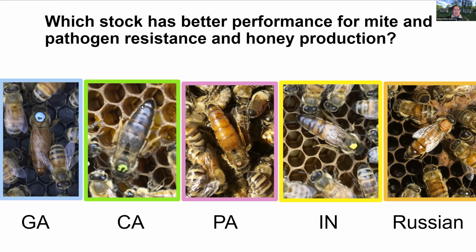So we had blue and green as our sort of controls. So these are queens that are brought to Pennsylvania by the tens of thousands every year. When I think of packages, I think about Georgia, but I learned that Man Lake brings in tens of thousands of packages from California. So both of these lines or stocks are being brought to Pennsylvania every spring en masse. So many of you probably have Georgia or California genetics in your colonies.